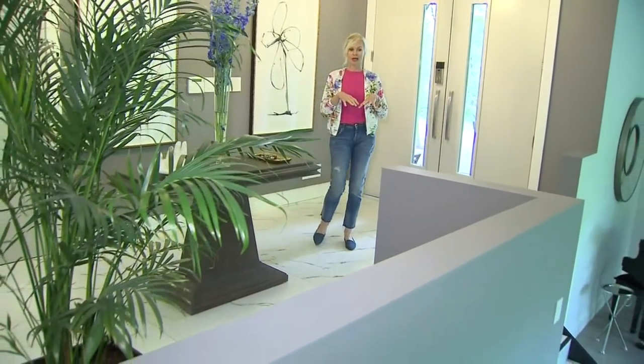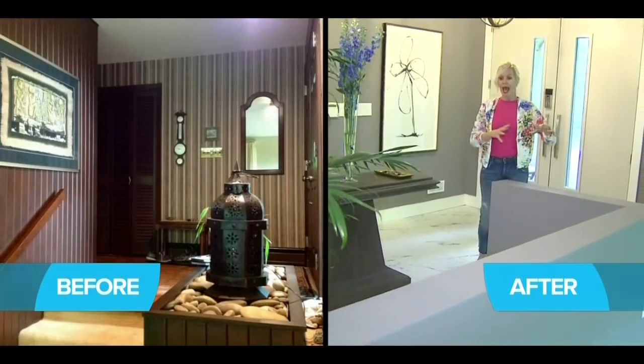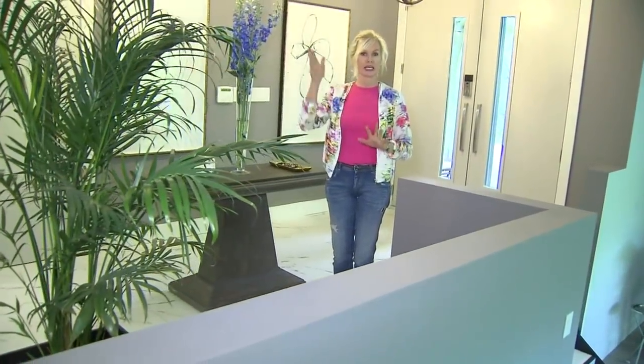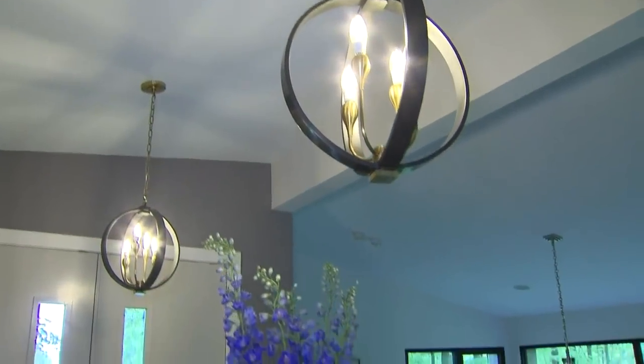Now, the before of my space, there was a full floor-to-ceiling wall here in brown, and the area I'm stepping into now was a full bath, tub, sinks, cabinets, the whole thing. It was right in the center of the house. We got rid of all that and really opened it up.